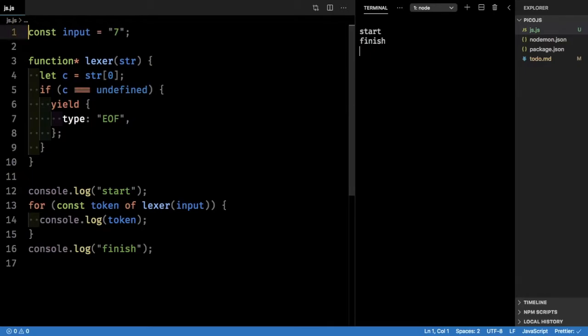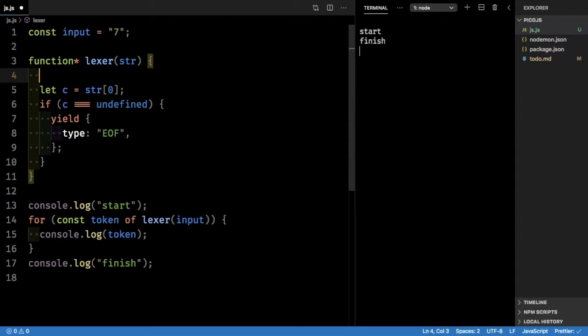What do we do? Looks like we need to iterate over the string, right? Yep.